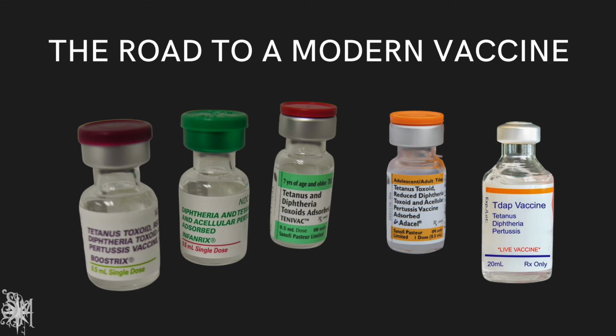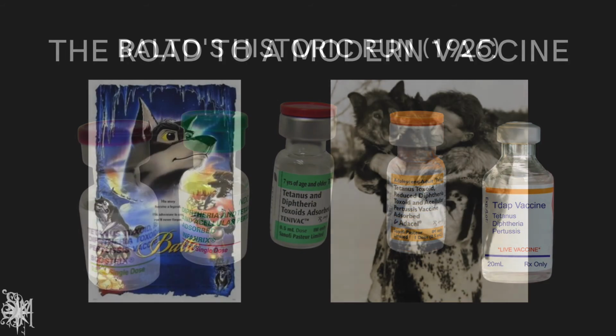The 4 vaccines today are DT, DTaP, TD, and Tdap. The DT, or diphtheria and tetanus, and DTaP, diphtheria, tetanus, and acellular pertussis vaccines are intended for children under the age of 7, while the TD and Tdap vaccines are intended for older children and adults.